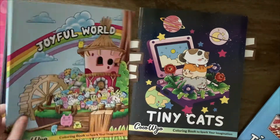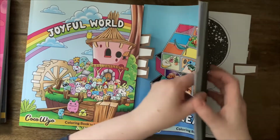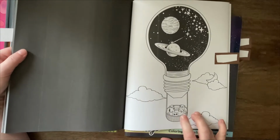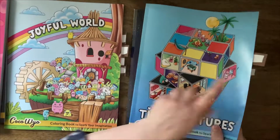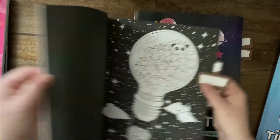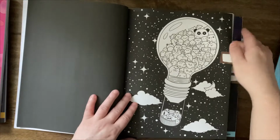There is also, just for your information, some crossover between Tiny Creatures and Joyful World. Again, I think I found two, which is this one, the little creatures in a stack of books, and this one, which is a very cool picture. Definitely will color that one. I really like it. So that's in Tiny Creatures. And you've got in here this, which is very similar. Slightly different, but same concept. So definitely the same idea used.